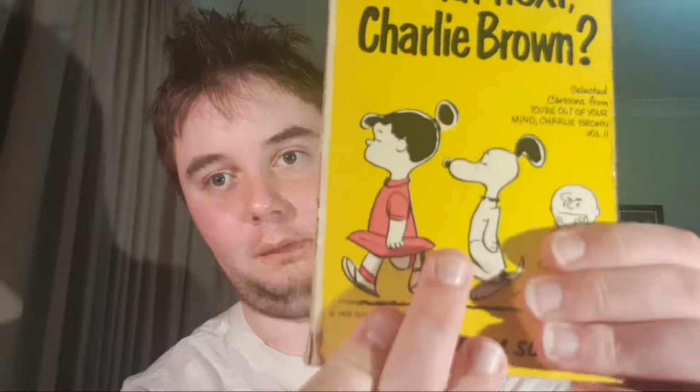So this comic is from Selected Cartoons from You're Out of Your Mind, Charlie Brown, Volume 2. As I'm showing on screen right now, this is basically Peanuts. I have a few other Peanuts books that we're going to have a look at tonight. As you would know, the characters in Peanuts, the comic strip, were created by Charles M. Schulz, who is amazing. A couple of years ago, a film was made about the Peanuts. It's one of my all-time favorite films.